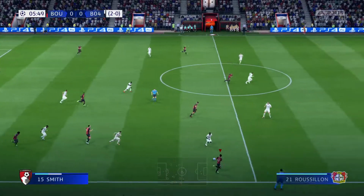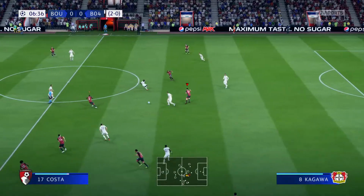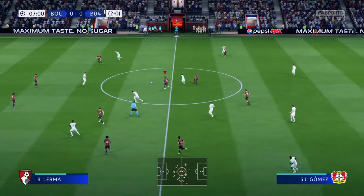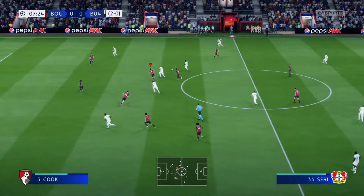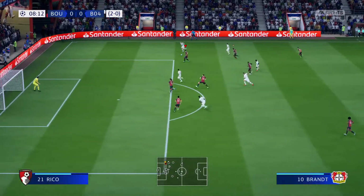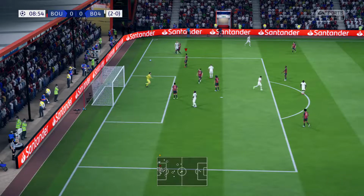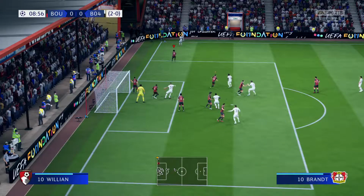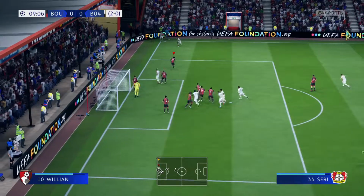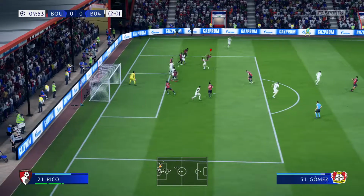And Irvin on the ball. Smith. Kagawa. And Gomez with it. It's with Sebi. Will there be a tangible end product? Julian Brandt. He has time to play it over. The concession of a corner here. They've decided to go for the short option. And Sebi.